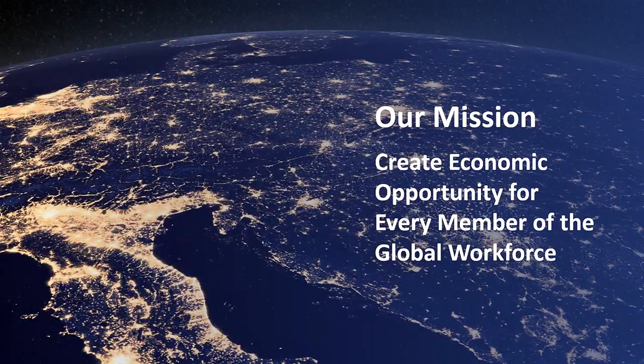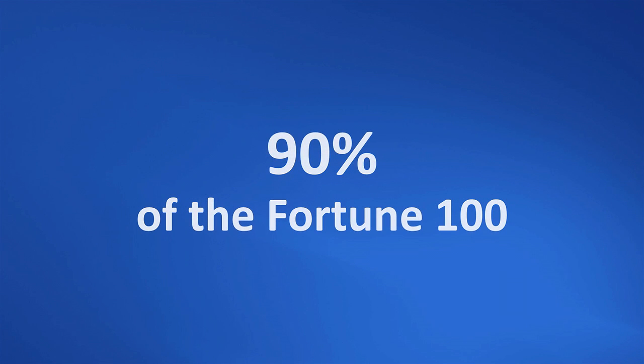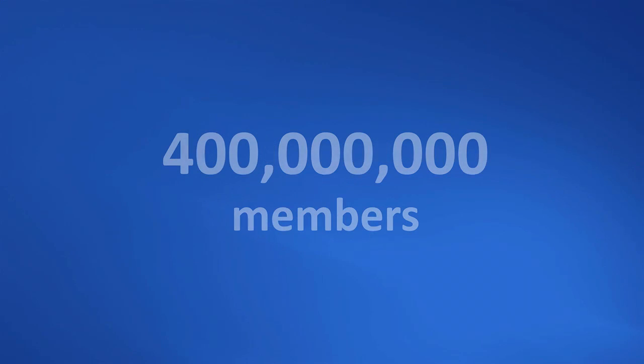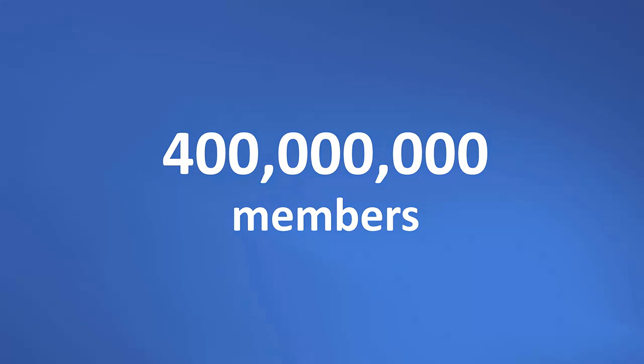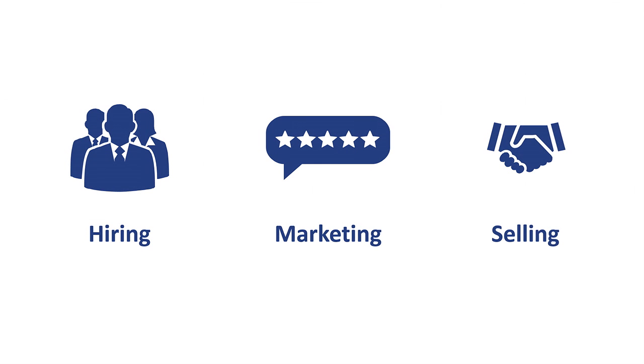Our mission is to create economic opportunity for every professional in the world. And we do that by hitting 90% of Fortune 100 companies as customers. We have over 7 million company pages where companies brand and manage themselves through our platform, as well as over 400 million members. We also have this super powerful revenue generation engine, basically punctuated with 3 core verticals, which are hiring, marketing, and selling. And recently we've added Linda and Elevate to those.